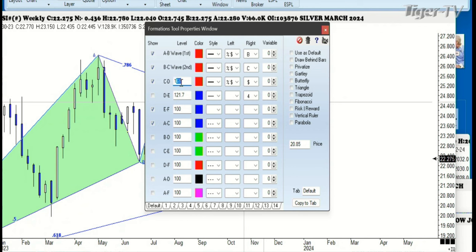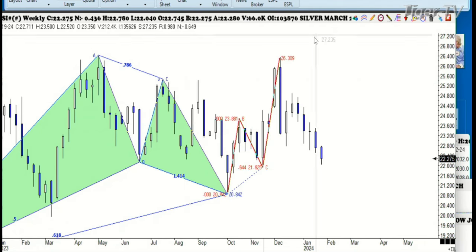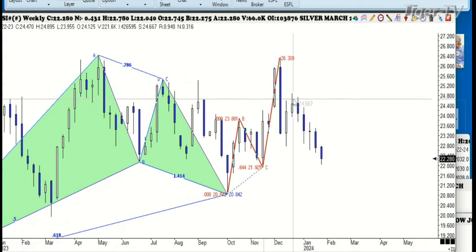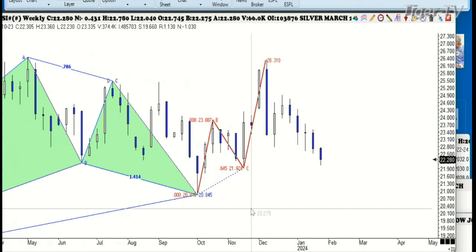So we come up here and put in 1.44, and that would tell you you're going to be exactly at the number there, 26309. Okay, now where do we go from here? We drop from $26.3 an ounce to 26.23, then up to the 618 retracement, and here's where we're coming. Now, this is a weekly, folks. This is a big one.